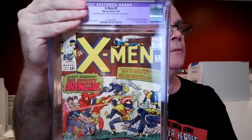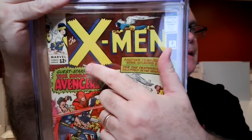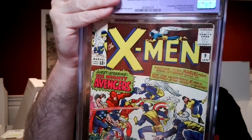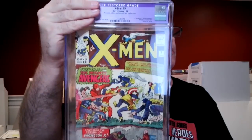Restoration includes small amount of cover touch on color. That's a lie. It's a huge amount of color touch on cover. You can see underneath the X there, a lot of the brown is color touch. All up here is color touch. So I wanted to fully disclose that. I thought it would get a 4.0 restored grade.